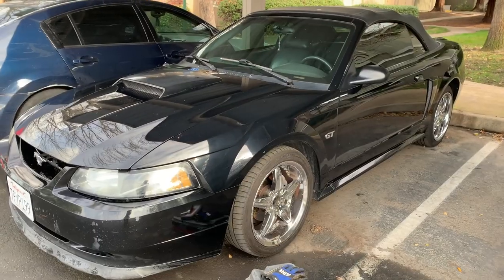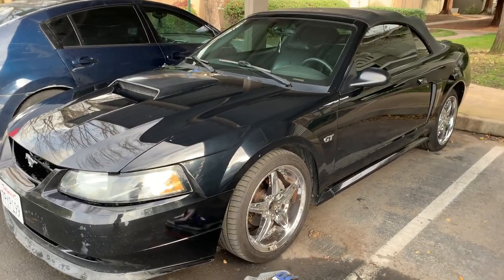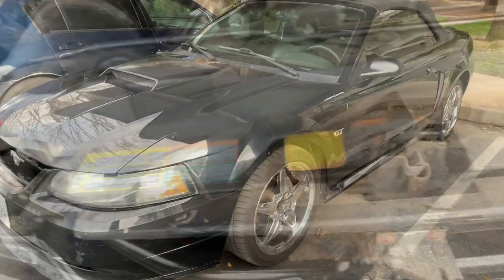So today what I'm going to be doing is going back over there and checking to make sure everything's still tight. Make sure that spark plug didn't loosen up, nothing. All right, so we're over here at the car. Go ahead and pop the hood.